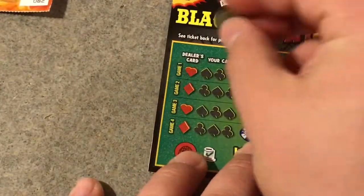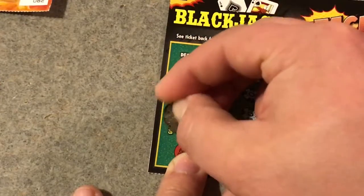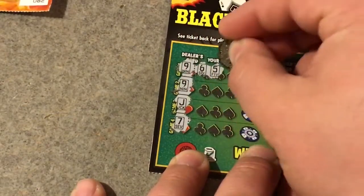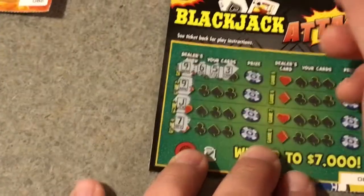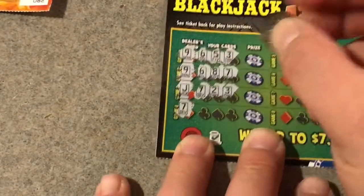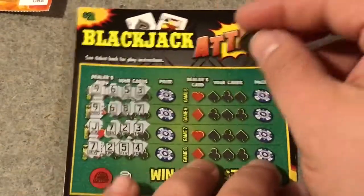So the dealer's card. Dealer's got a 9. We'll go down here. So 9, 9, jack, and a 7. So I guess any of our cards, 6, 5, and a 3. So I guess one of our cards has to be higher. Here we've got a 6, an 8, and a 7. So we've got a 7, 2, and a 3. And at the bottom, we've got a 2, 5, and a 4. All right, so nothing on that side.